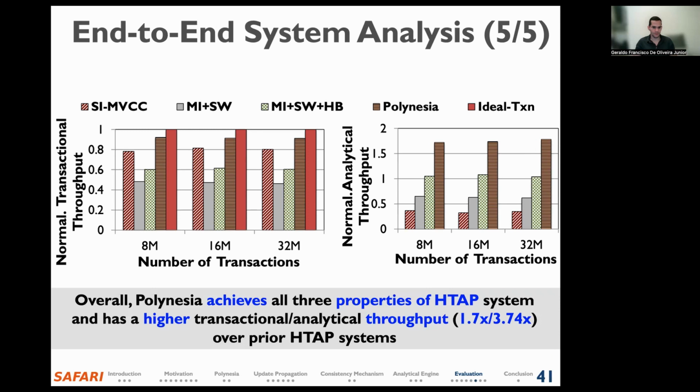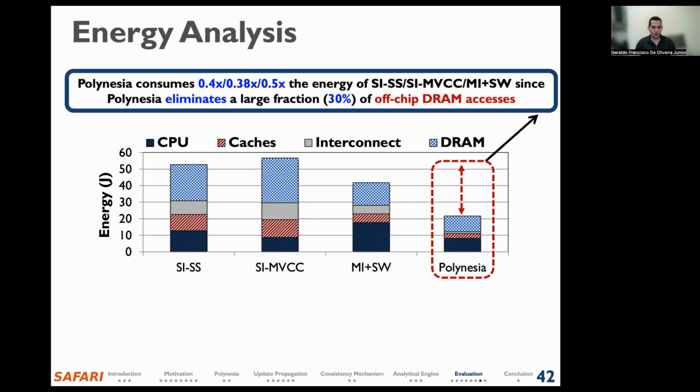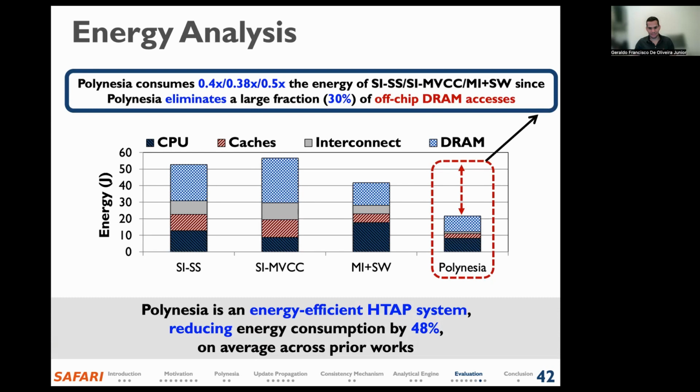We also evaluate the energy consumed by Polynesia and our baseline systems while executing transactional and analytical workloads. We broke down the energy consumed by the CPU, caches, interconnects, and DRAM. We observed that Polynesia consumed only 0.4 times, 0.38 times, and 0.5 times the energy of a single instance system with snapshotting, the single instance system with MVCC, and multiple instance system overall. This happens because Polynesia reduces a large fraction of the power-hungry DRAM accesses. We conclude that Polynesia is an energy efficient HTAP system, reducing energy consumption by 48% on average across prior works.